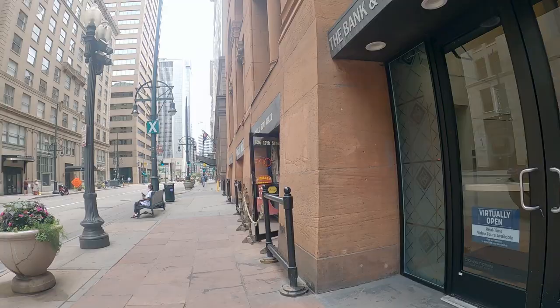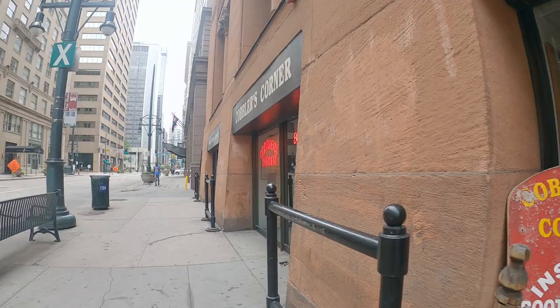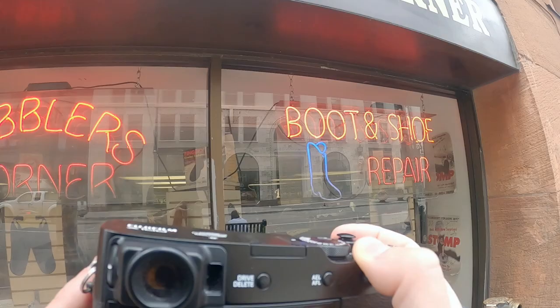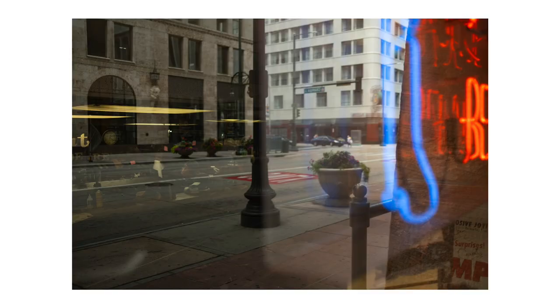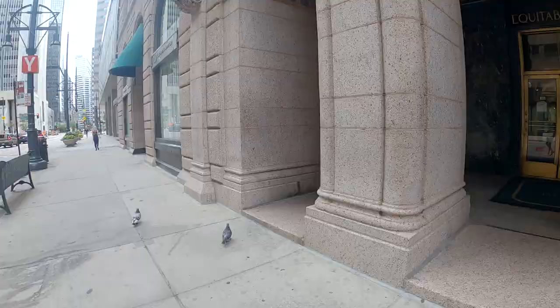Then I noticed this cobbler store on the right, and there was a guy doing something behind the counter in the back, and I was like, oh, maybe he's lit up enough that I'll be able to see him from the outside. I couldn't really, but there were really cool, interesting reflections in the neon sign, and it's just an abstract layered street shot. Would have been nice if there was people passing through it, but I just quite like it. This didn't work out at all.